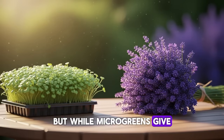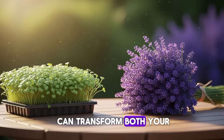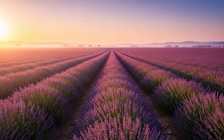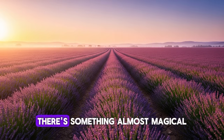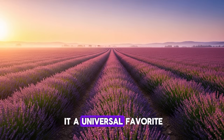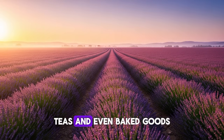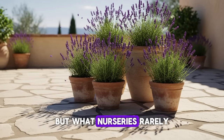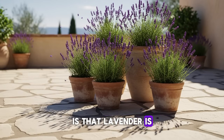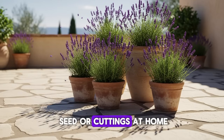But while microgreens give you quick results, our next crop is all about long-lasting beauty and an aroma that can transform both your garden and your income. 8. Lavender. There's something almost magical about lavender. Its soft purple flowers, silvery leaves, and calming scent make it a universal favorite in perfumes, soaps, oils, teas, and even baked goods. But what nurseries rarely tell you is that lavender is also a powerful profit crop, especially when grown from seed or cuttings at home.